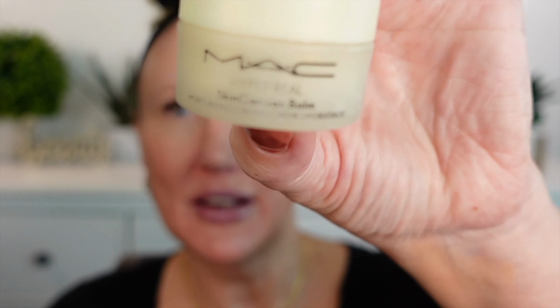So I was really curious about this MAC. This is the Hyper Real Skin Canvas Balm. So we're gonna see how this lays under makeup. I do have dry skin, so I always like a moisturizer or some kind of primer that's hydrating underneath my foundation. I've already done my skincare routine, including some sunscreen. So this is just going to provide some moisture and hydration for the foundation. It seems like this is lightly scented, which I usually don't like, so we'll see how this goes. I want to make sure I get some under the eyes as well.